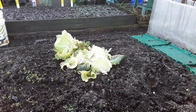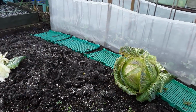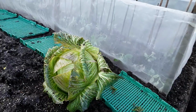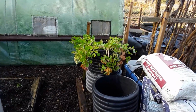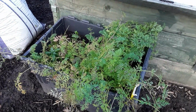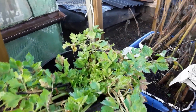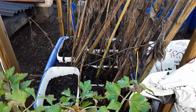Still haven't cleared that up yet, mind you. So I do need to harvest this giant cabbage. This celery needs pulling out. I'll be revealing these carrots on Christmas Day, on the Christmas Day harvest, ready for our Christmas lunch. And I do need to get some Jerusalem artichokes out if they're not frozen solid.